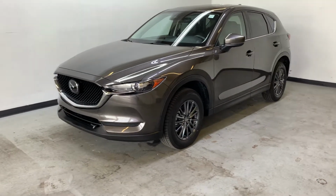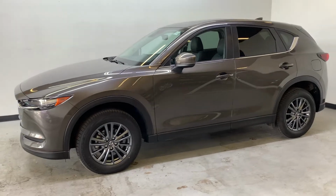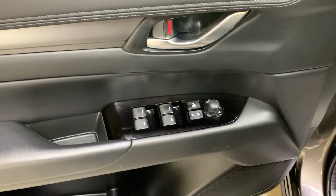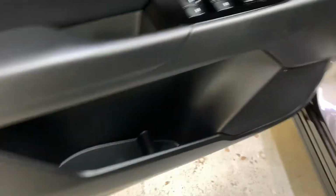Here we have a 2019 Mazda CX-5 GS. It has a 2.5 liter inline-4 engine, automatic transmission with all-wheel drive, and only has 18,000 kilometers on the odometer. For the interior, you'll find your power mirrors, windows, and locks all below the driver's door handle. A bunch of storage along the bottom by your speaker as well.